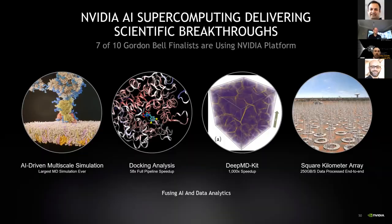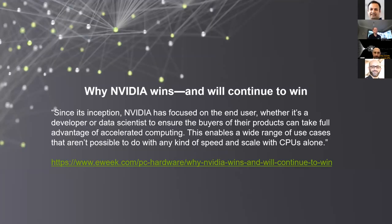So let me just finish with a quote that came from a recent article, from an analyst who was looking at why NVIDIA has been so successful in the world of accelerated computing and comparing NVIDIA with some of our purported competitors in this world. And what he realized, and this is really true, is that the reason NVIDIA is successful is because of our focus on the end user of our platform.